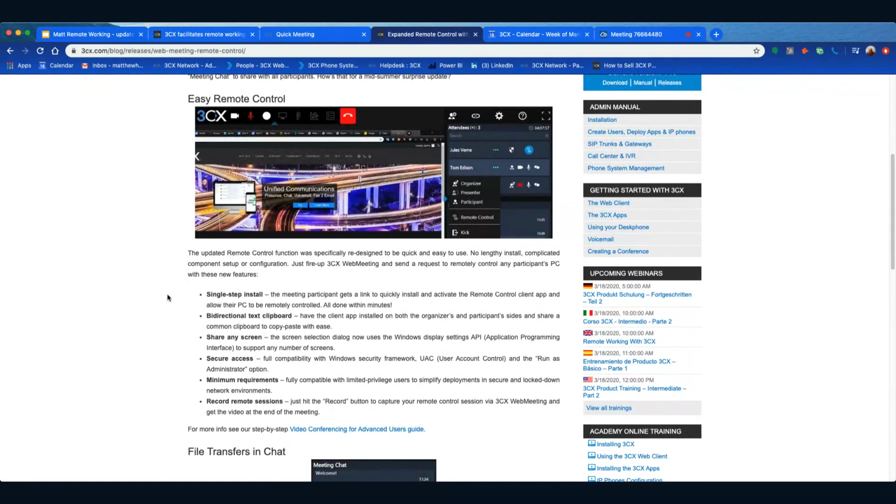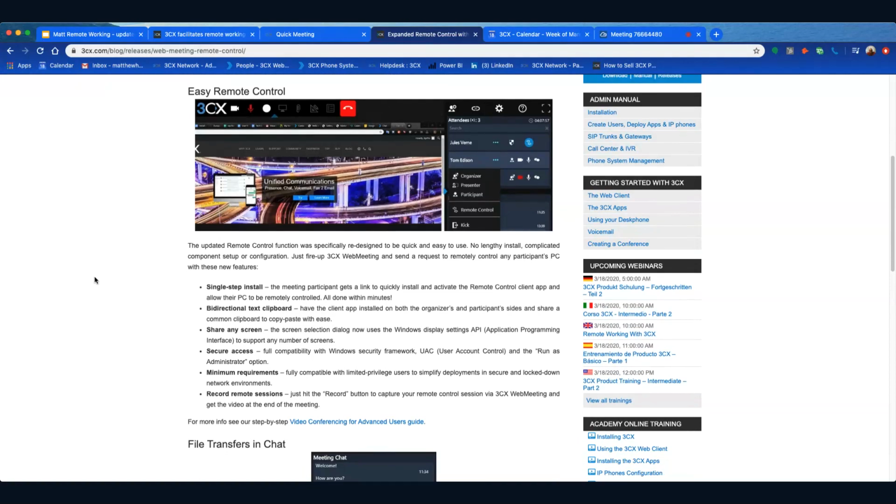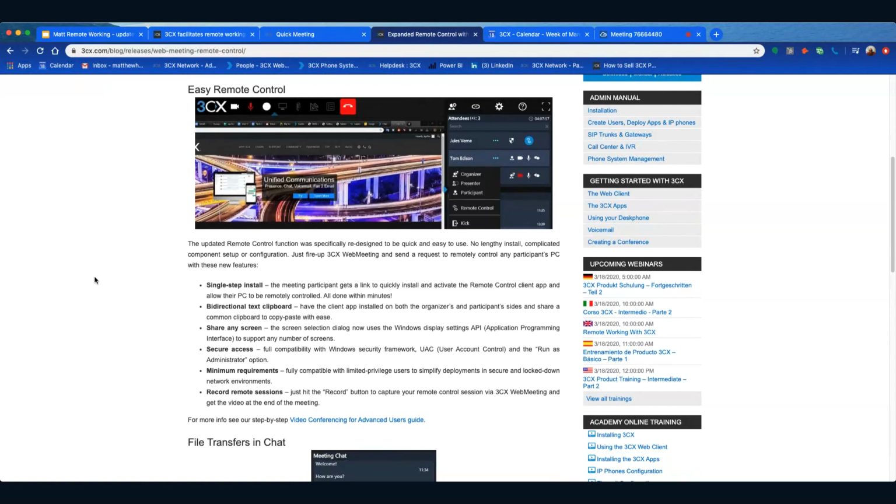These are the steps: single step install, bidirectional text clipboard, where you have the client app installed on both the organizer's and participants' sides, and share a common clipboard to copy and paste. The screen selection dialog now uses the Windows Display Settings API to support any number of screens. It's fully compatible with the Windows security framework, UAC, and the Run as Administrator option. And the minimum requirements: it's fully compatible with limited privileged users to simplify deployments in secure and locked down network environments. And for recording remote sessions, you just hit the record button to capture your remote control session via the 3CX web meeting. So in short, yes, you can control somebody's desktop without them having the 3CX app.